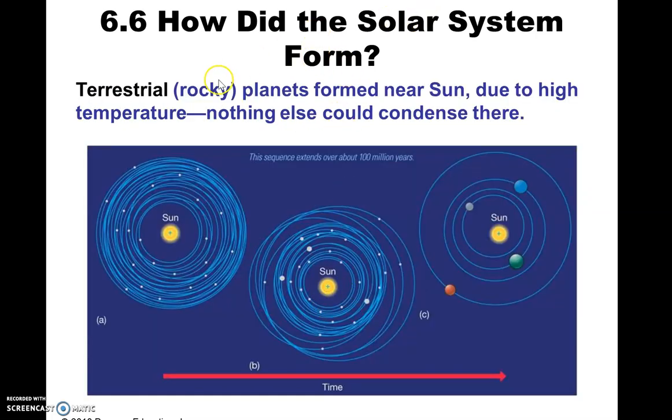All right. So we think that the terrestrial planets formed closer to the sun than the outer gas worlds, although that theory has actually been challenged lately, because there are high enough temperatures closer to the sun that nothing else could condense. You're not going to have water vapors condensing into planets, right? That's only going to happen farther out from the sun, like far past the orbit of Mars, right, where the gas giants start. We're really past the orbit of the asteroid belt.